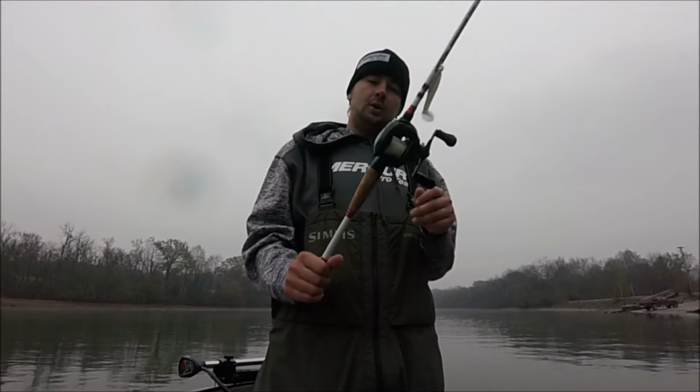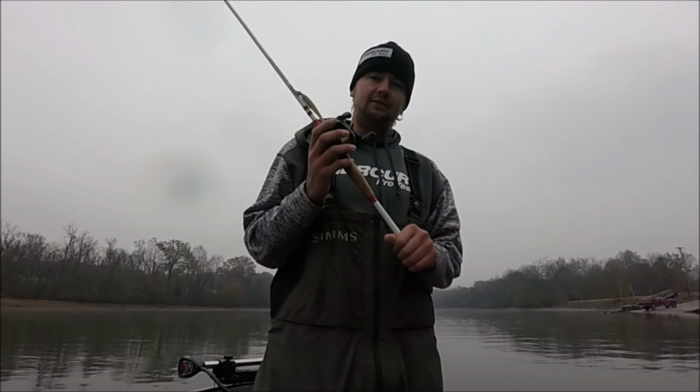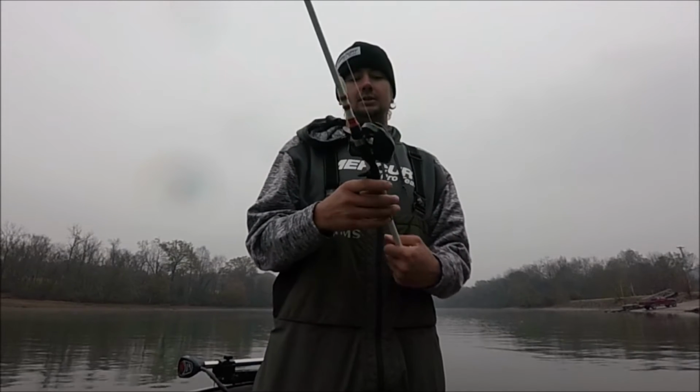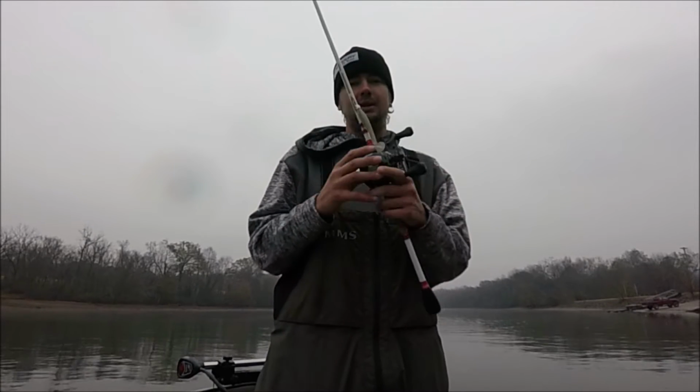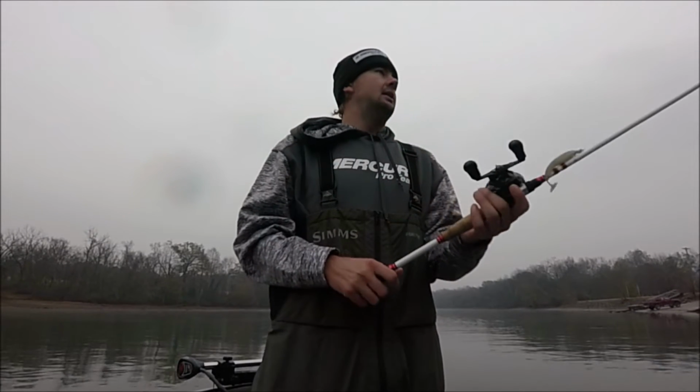Now this is a 200 size reel. A 200 size reel will cast further than a small reel, so that's another reason I use this. It's a good way to cast a light bait far with a bigger spool. It allows you to throw a little bit further.